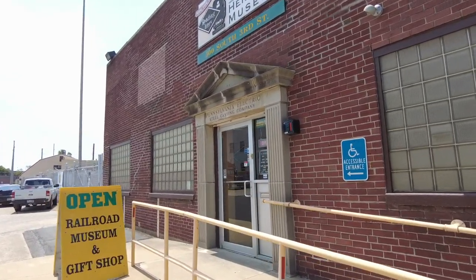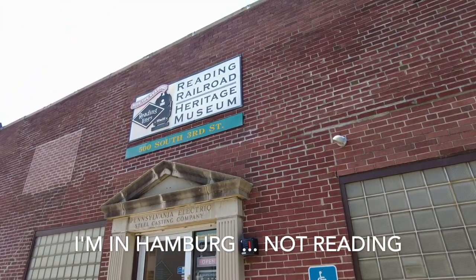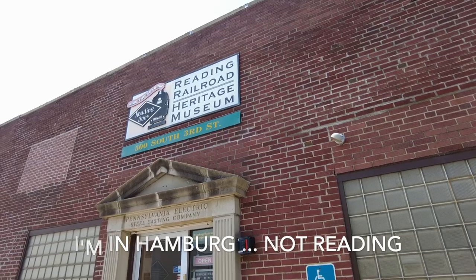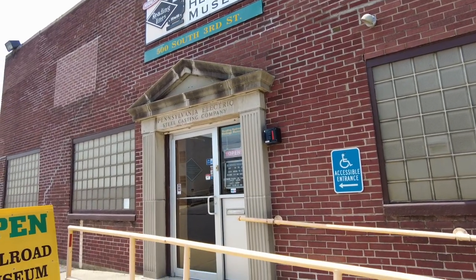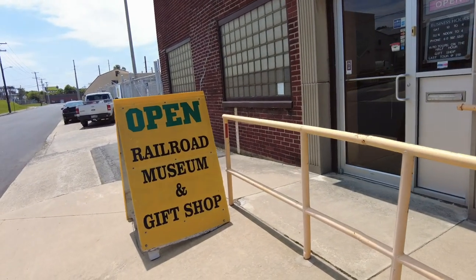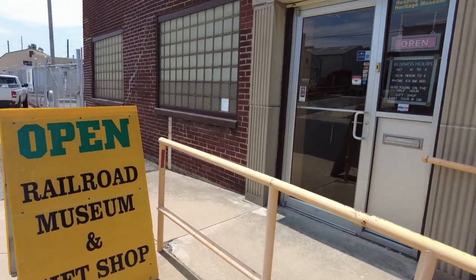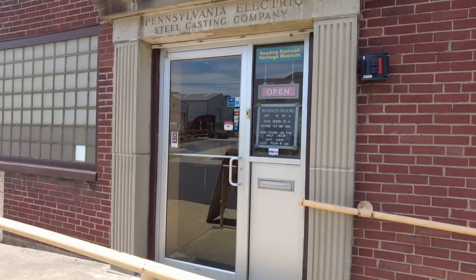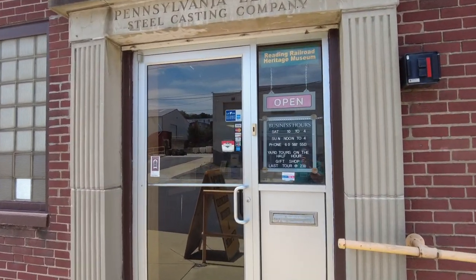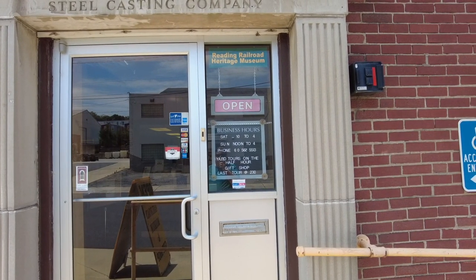It's a bit of a hot day here. I'm out in Reading for my first visit to the Reading Railroad Heritage Museum. This is actually in Hamburg, Pennsylvania, so we're between Port Clinton and Reading. They've got a small museum here. This had been closed during most of the pandemic. They are finally reopened, weekends only.